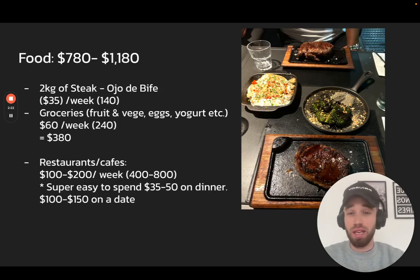Now, this is the big if when it comes to prices in Buenos Aires. If you go out and you eat out, this is where you're going to break the bank. This is really the only thing that's changed. So if you're willing to come here and not eat out as much, you're definitely going to be on the lower ranges. But if you want to eat out with friends or go out, all this type of stuff, you're going to expect a lot more in terms of what you're willing to have to pay here. So in terms of restaurants, cafes and whatnot, for me personally, I'm spending around $100 to $200 per week, which is about $400 to $800 per month.